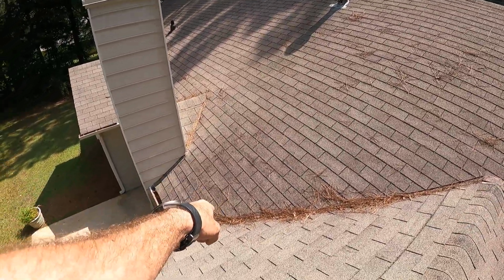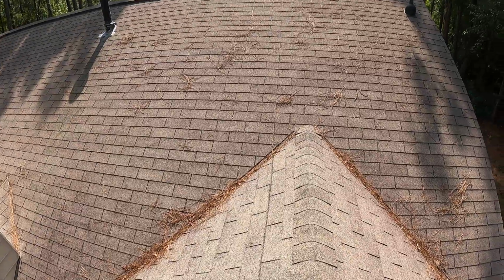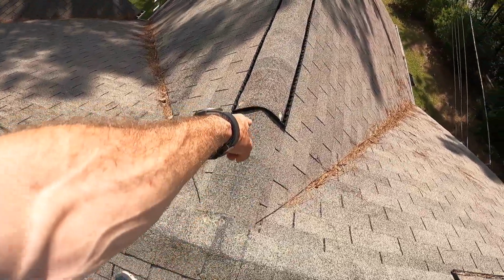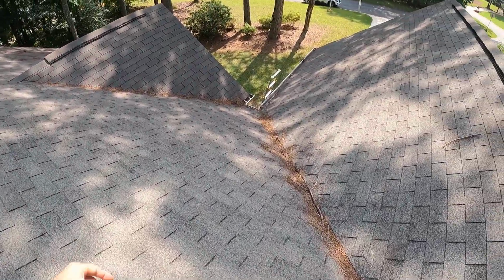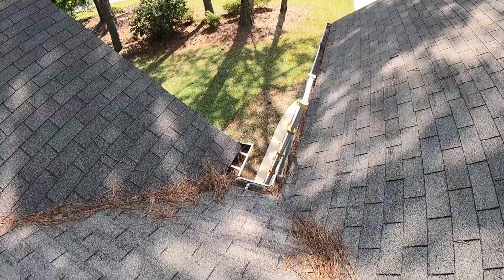But we got granular loss here by the chimney, and we got some granular loss at the front, and that's what will be noted. And then we'll also note in our report these openings on this ridge cap. This all has cracks and openings here. Let's head on down, get back down on level ground here.